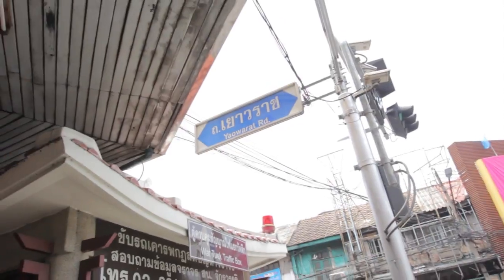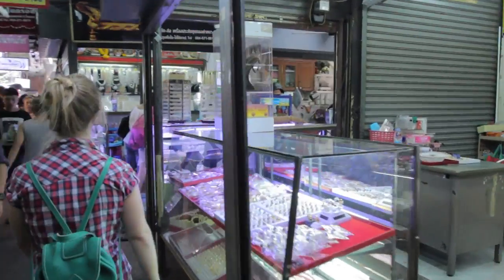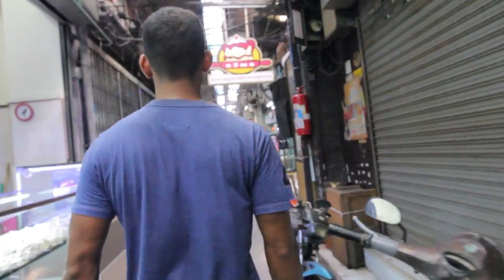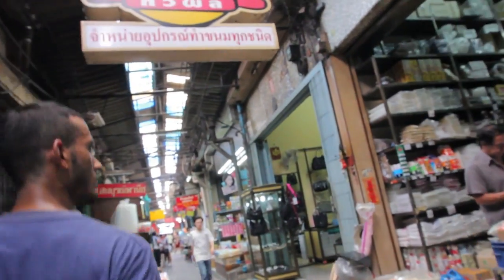Off of the main Yaowarat Road, Chinatown Road, you have all these little sois and alleyways leading further into Chinatown, and it's quite cool to just take a turn and see where it leads you. And it looks like I'm about to walk into a load of flowers. Wherever you walk, it's good for photos and filming, and it's interesting, so you're bound to find something different when you walk down these little alleys.